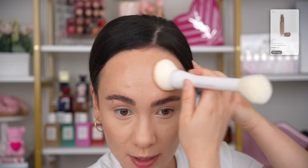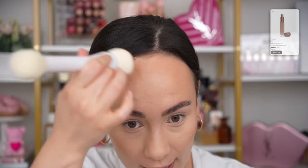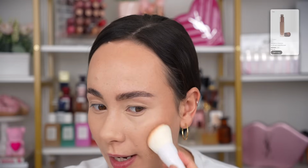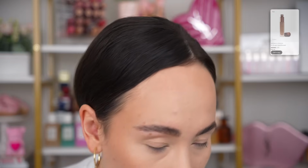I am a makeup reviewer by trade. It is my job to be picky. It's not difficult by any means, but it's not a walk in the park. It's not blending itself out, and I am being a little bit patient here. Now, one of its claims was that it has a natural matte finish. I do agree, it's pretty darn matte.